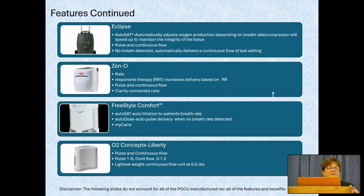It is a bigger unit, definitely. It's definitely used for your higher end patients when they're on the 6, 7, 8 liter per minute cusp. It might work. They might be okay on this one. Again, it's a bigger unit. It will automatically adjust the oxygen breath delivery based on the breath rates. It does have pulse and continuous flow, and if there's no breath rates detected, it'll kick in. So it technically goes up to a setting of 9, and it does have a large output for oxygen.